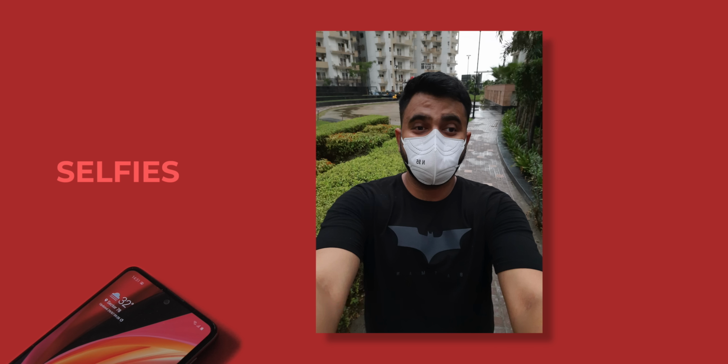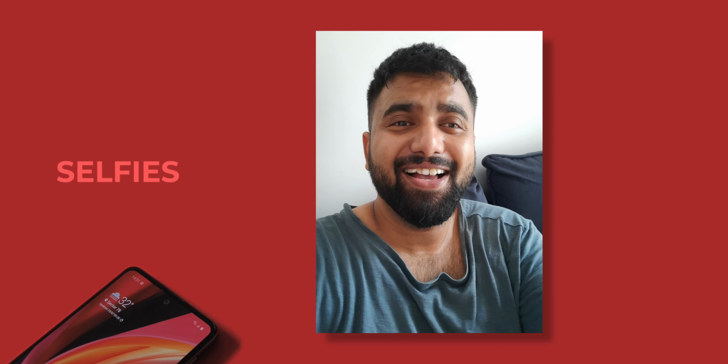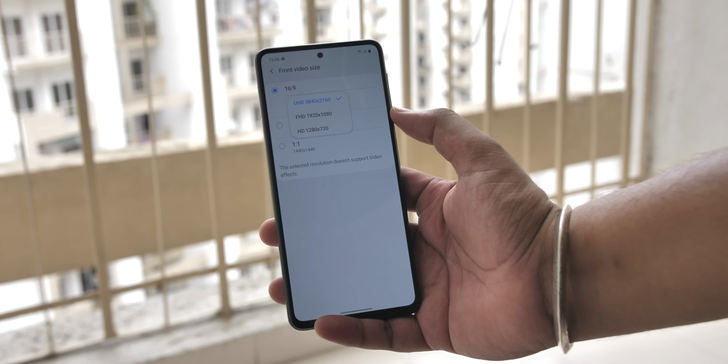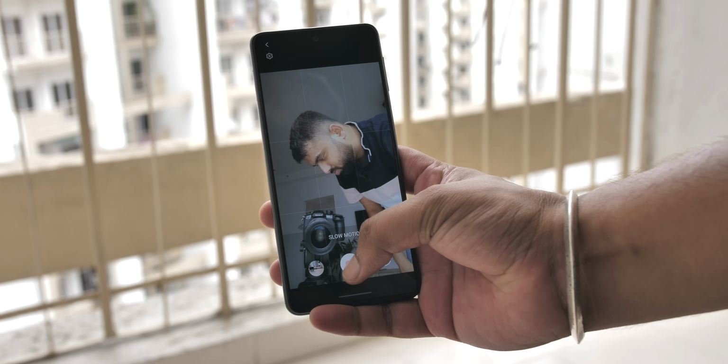There's also the very capable selfie camera, and here are a few selfies from the 32 megapixel camera on the front. I like the fact that the selfies look good with good exposure and fairly decent detail when there's good lighting. What's more interesting to me though is that you can shoot 4K videos from the front camera too, and there's slow-mo video support.